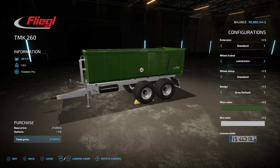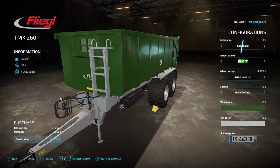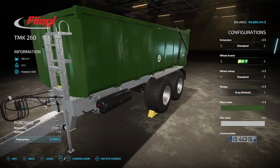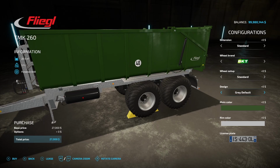Wheel brand, you got 12 bore. Vredestein, BKT, 12 bore, yes, standard. Wide tires. Vredestein, the same thing. And BKT, you got that, plus the standard 2 and the wide tires 2 and standard 3. Standard 3, wow, look how chunky those tires are. Wow. Okay, design, you got gray default. You got gray default with warning signs, red default with warning signs, and then back to gray.